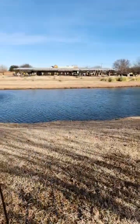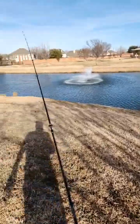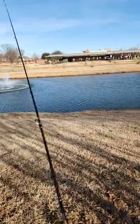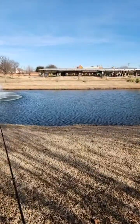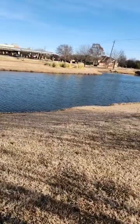Here at Sonic Pond. There's Sonic Drive-In, there's the pond. We call it Sonic Pond even though it's named something else. I started out doing some pond fly fishing, but it looks like that other pond I was at, Bethany Ridge, aka Kroger Park, wasn't much movement other than maybe a few bass in the feeder creek, and they did not want to play.